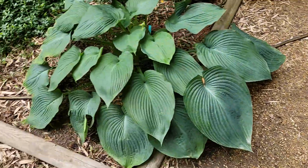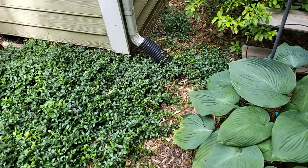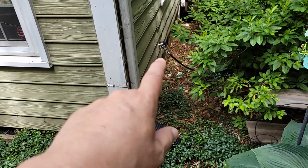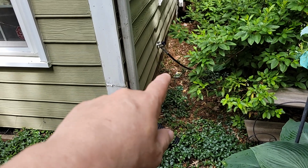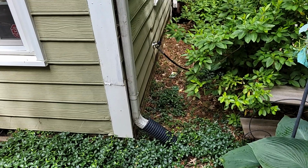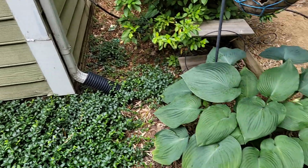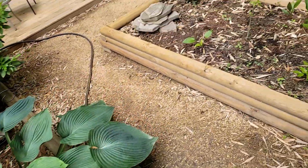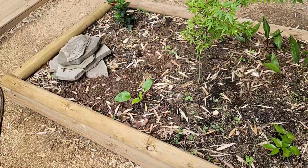And if you look and see that hose connection, spigot and whatnot, that hosta was growing right under there. So we moved it out from there. Look at this hosta. Woo. But anyway, back to the bed we were looking at.